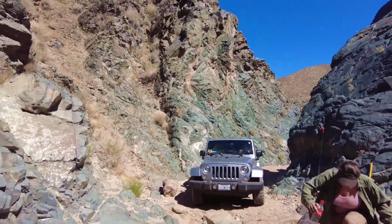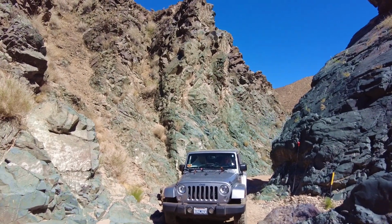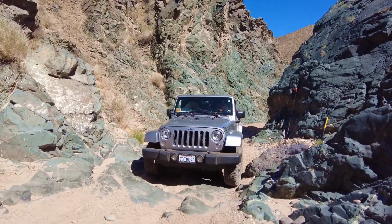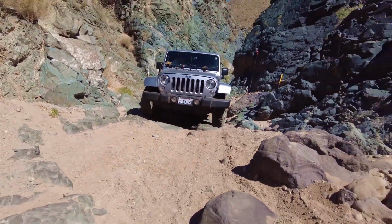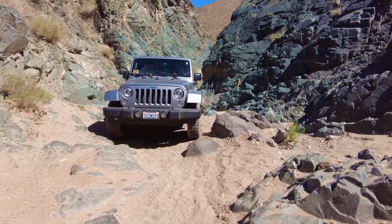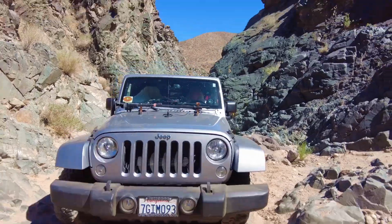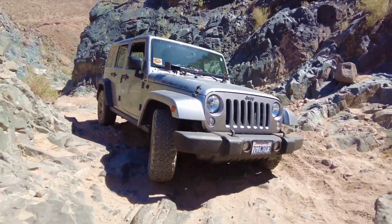Oh, yeah. I cleared it. He clears it. Steer a little right. You got to go driver, passenger. Gives him no right or left. We had to turn passenger. Turn passenger. Keep hard passenger.